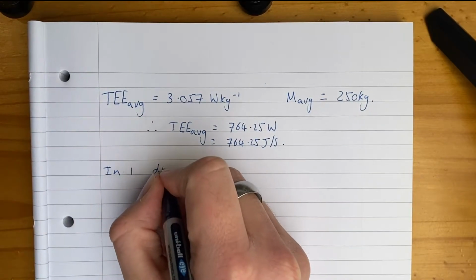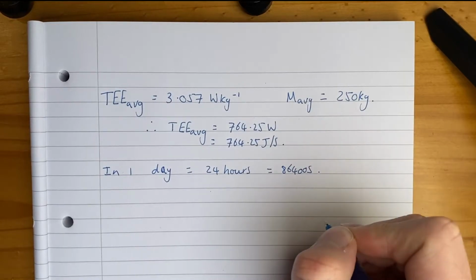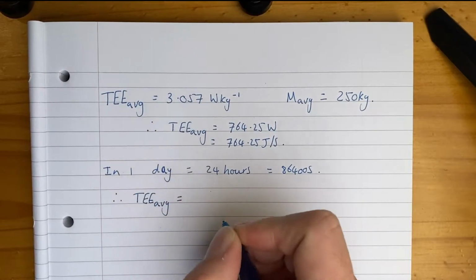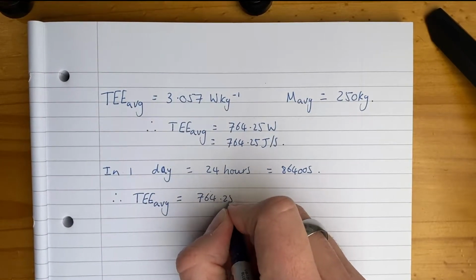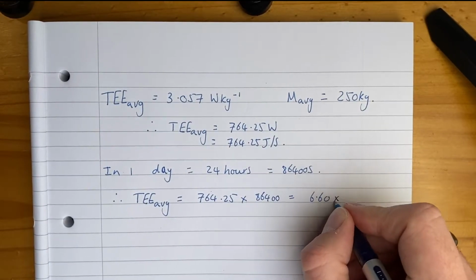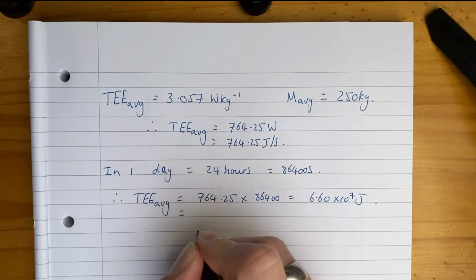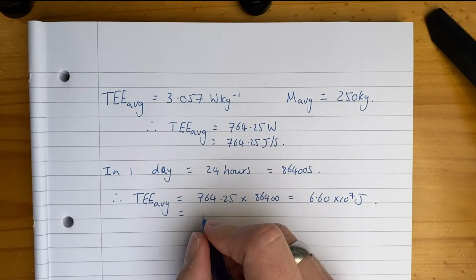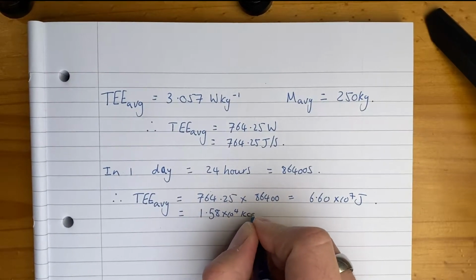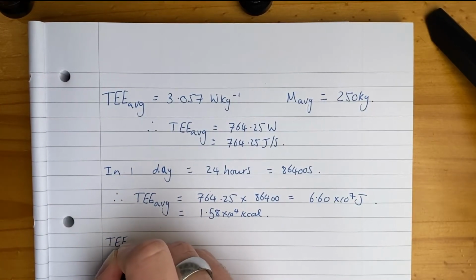In one day, there are 24 hours, which is equal to 86,400 seconds. So to get our total energy expenditure for an average reindeer throughout an entire day, we take our 764.25 joules per second and multiply that by the 86,400 seconds, which gives us a value of 6.6 times 10 to the 7 joules. Now, as I said at the start, we're going to be working in calories or kilocalories for this video. And so this gives us a value of 1.58 times 10 to the 4 calories. Using this value, we can estimate the total energy expenditure of Rudolph.